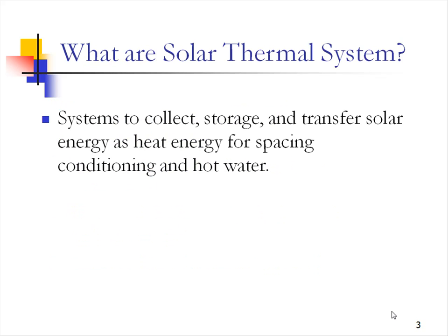Basically, instead of using solar energy indirectly, we use solar energy directly for space heating and also heating hot water. So it's a direct use of solar sun power for space heating and hot water.